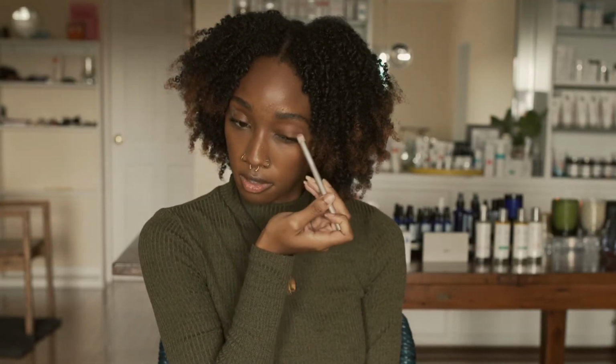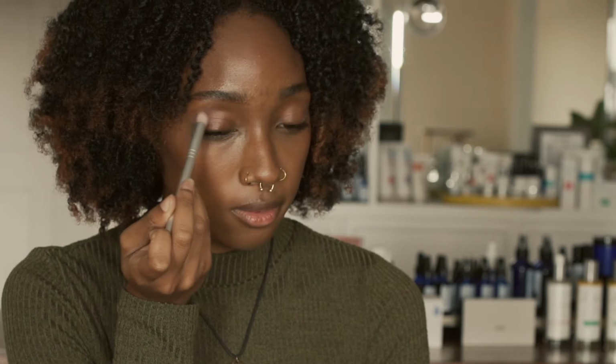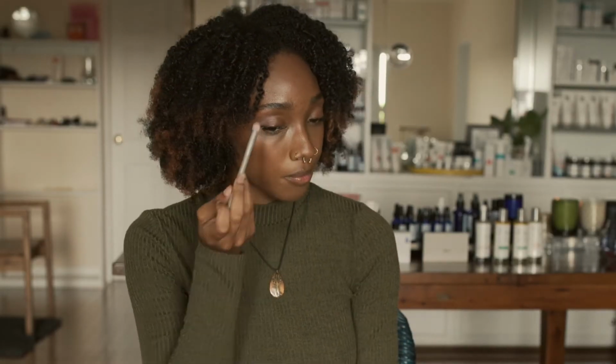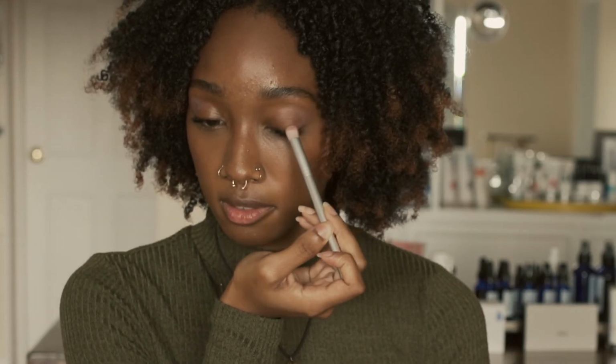I'm just going to take the shade. I want to focus it mainly on the outer part of my eye. And then just blend in circular motions. And this eyeshadow look is so easy, because watch, I'm almost done.